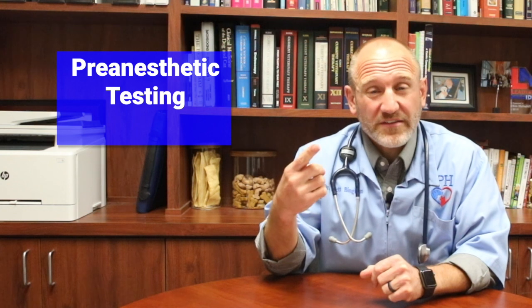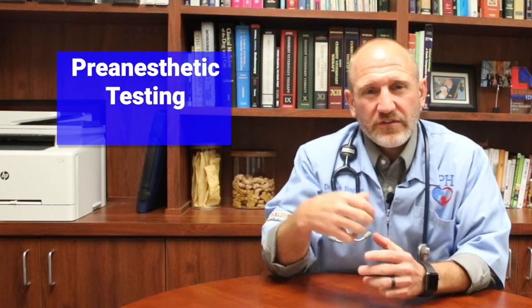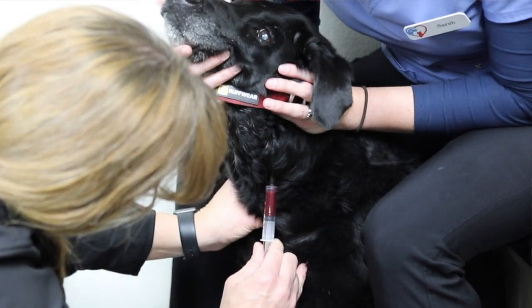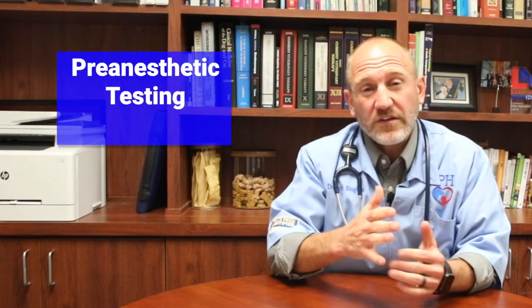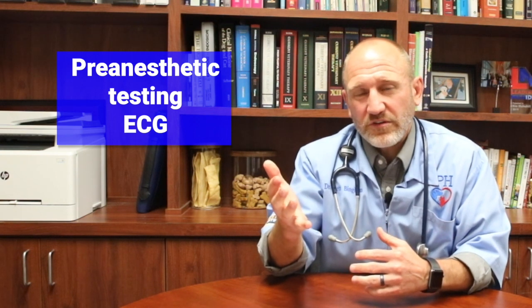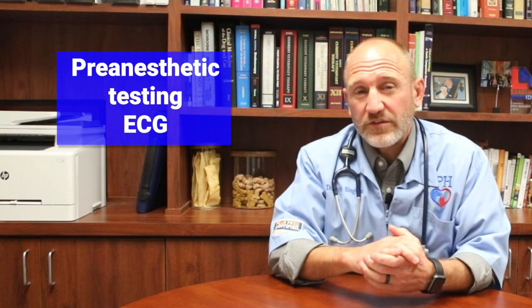Step number 2 actually has 4 parts to it. The first part is pre-anesthetic testing. For dogs older than 7, we require pre-anesthetic blood work to make sure the organs are working okay. If they're younger than that, then it's really up to the owner and the veterinarian to decide if it's best. The other thing that we do with pre-anesthetic testing is a possible ECG. There are some breeds that have a genetic predisposition to heart disease. In those cases, we'll want to do an ECG before we go under anesthesia.